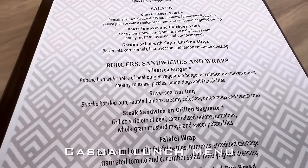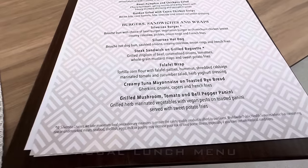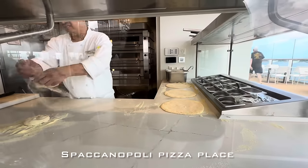So this is a casual lunch menu in the day, and since it's near the pool, you can also indulge in some good old-fashioned American comfort food, pizza, and of course, other delights.